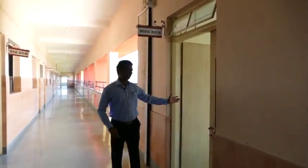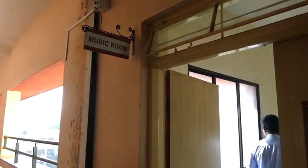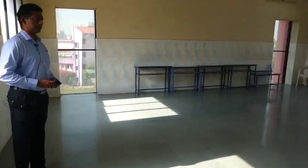To my left, we have a music room. Music classes, especially the vocal classes, are held in this room.